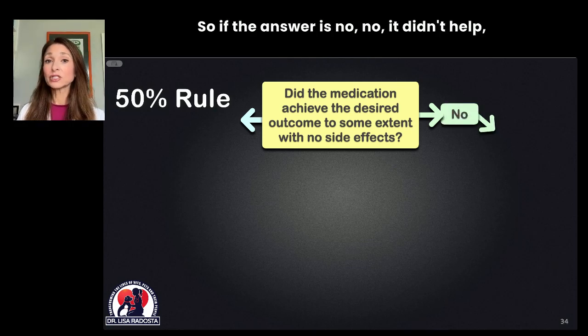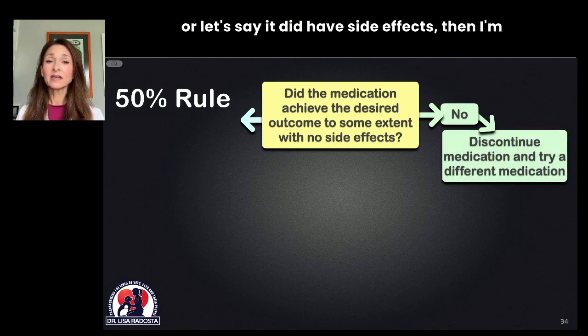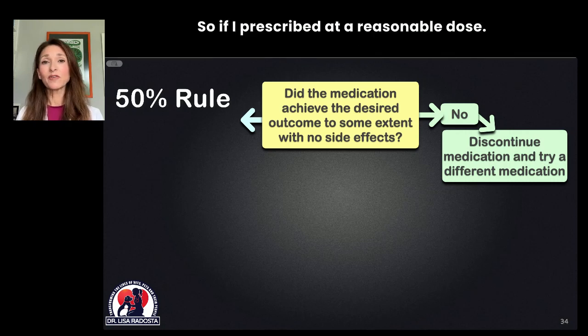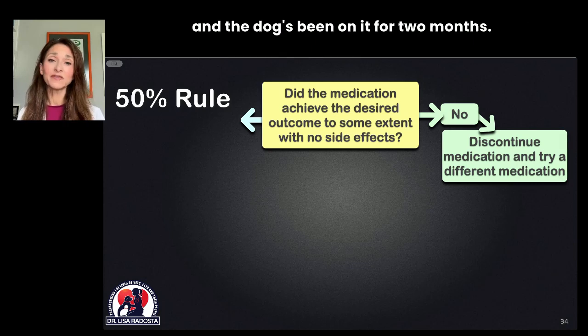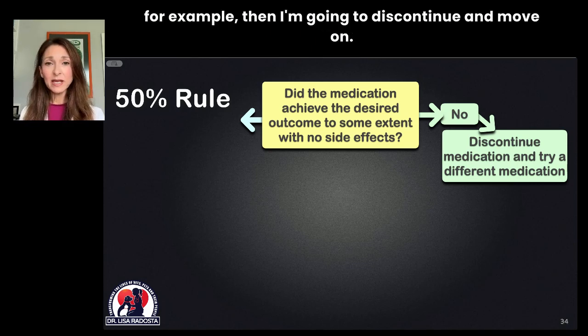So if the answer is no, it didn't help, or let's say it did have side effects, then I'm going to discontinue the medication and try a different medicine. So if I prescribed at a reasonable dose, so let's say I prescribed Reconcile and I got up to 1 milligram per kilo, and I still don't see an appreciable effect, and the dog's been on it for 2 months, or if the dog lost her appetite on the Reconcile, for example, then I'm going to discontinue and move on.